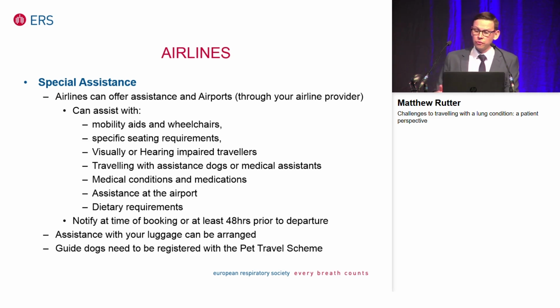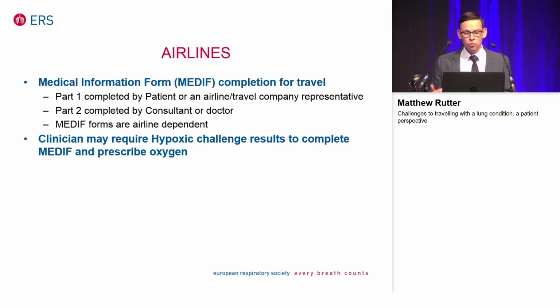the other thing to think about is the medical information form, and this needs to be completed for travel. So it's done in two parts. The first part is done by the patient or the airline travel company representative. The second part needs to be completed by your consultant or doctor. So it's important to make sure that you know about these forms early, because you need to make a time and arrange it with your doctor to get them filled out.